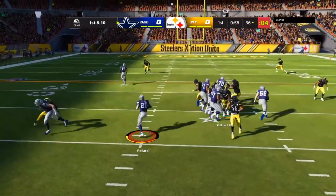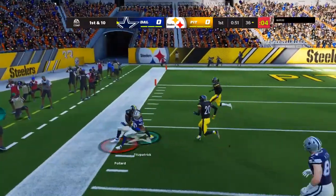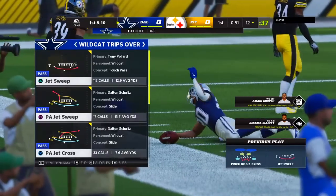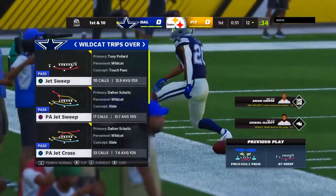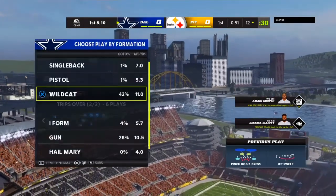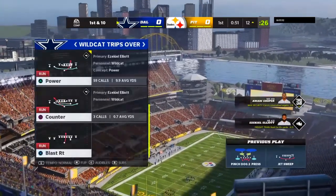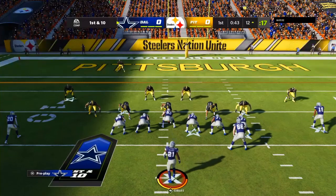Run of the jet sweep as Prescott bats it forward. And he's out of bounds. Almost gets to the 10. Good yardage as he rumbles for 24 and a first. From down at the 12, it's 1st and 10.